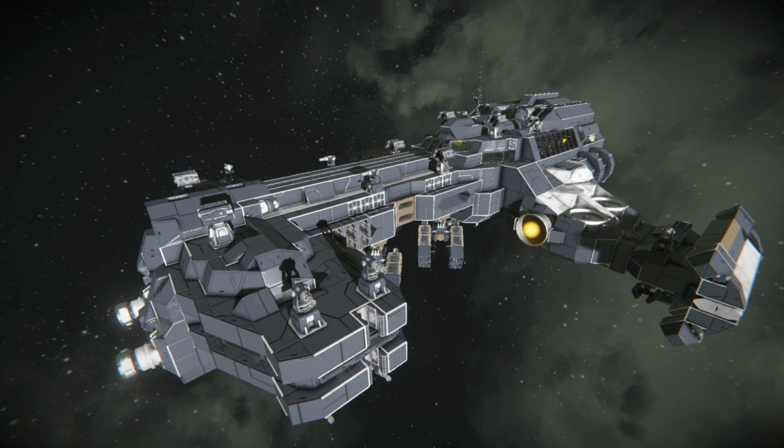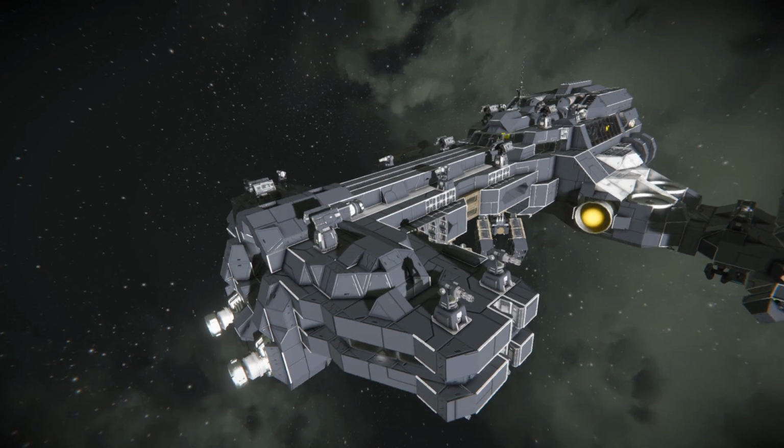Okay, so next up we have the Behemoth Battlecruiser, or Behemoth class Battlecruiser, excuse me.